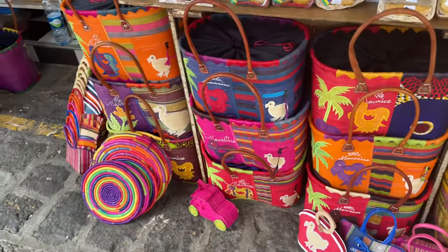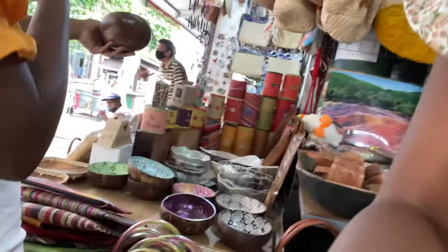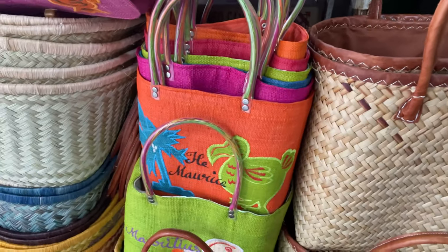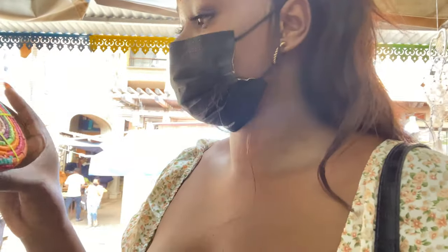I love these, they're so cute. Guys, we made it to the market and I'm seeing a bag. Look at the bags, I'm like obsessed with it. But I need to get the other, yeah, I like the orange one. I just need to go withdraw because I don't have cash. Other things with Mauritius in it, things like that. This is so cute. This is adorable.